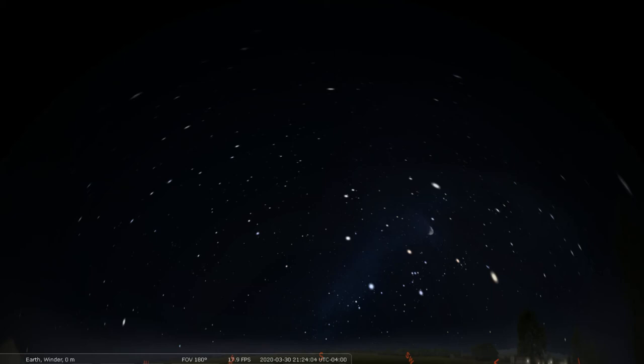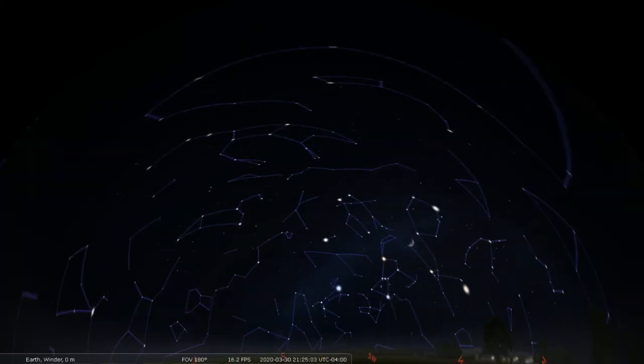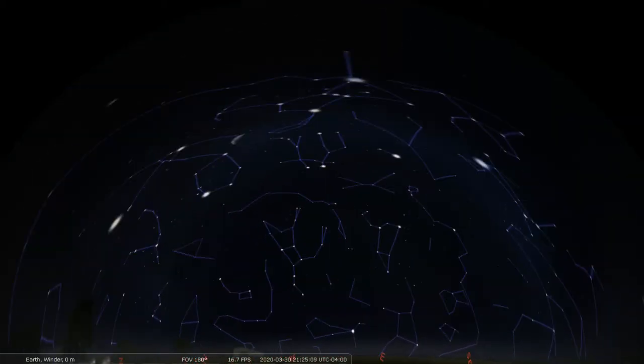But let's look back at the stars. We can connect the stars to make pictures called constellations. The ancient Greeks called this constellation Ursa Major, or the Big Mama Bear. And they called this constellation Ursa Minor, or the Baby Bear.